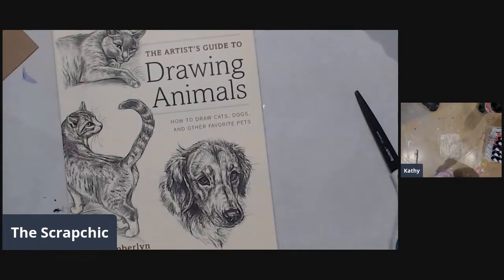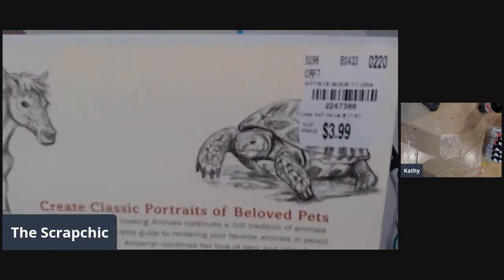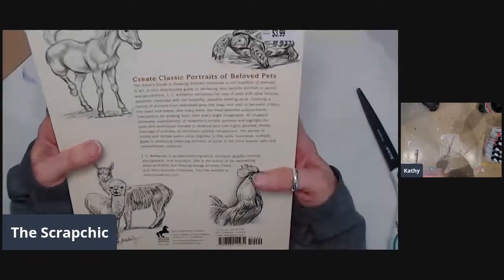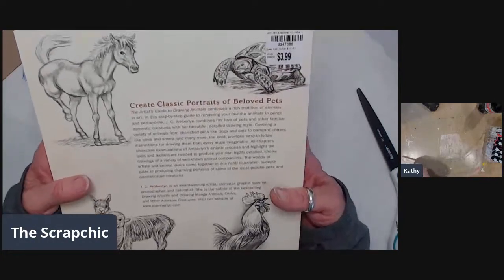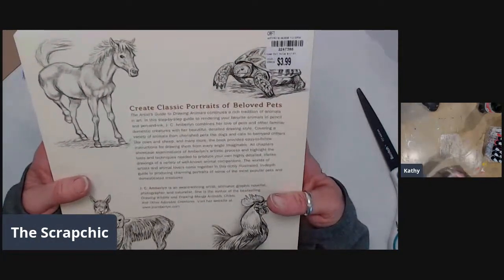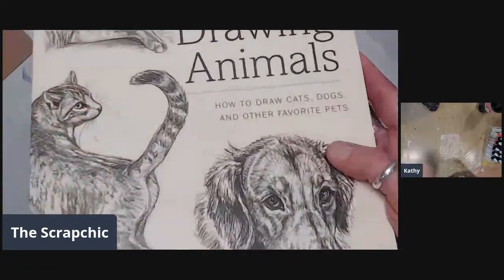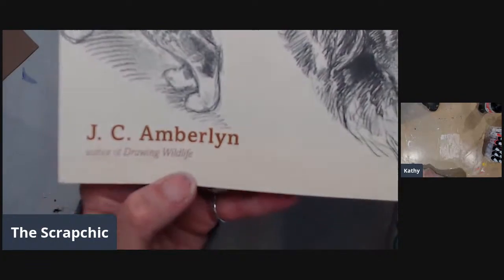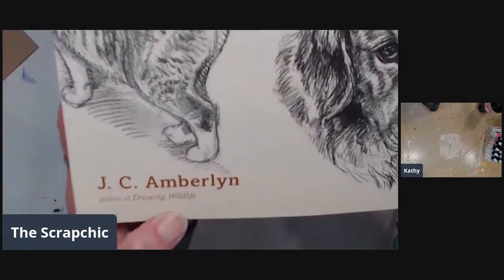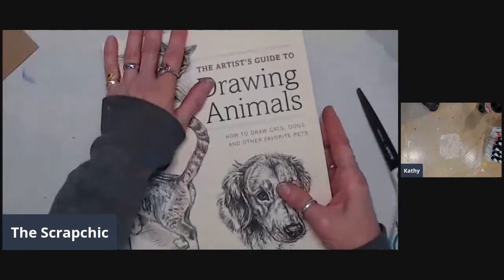And I found this one, the artist guide for drawing animals. I got this for $4, normally $18. These are classic portraits of beloved pets. It's a step-by-step guide to rendering your favorite animals in pencil and ink. Fun. And this is the author. He must have another book, Drawing Wildlife.